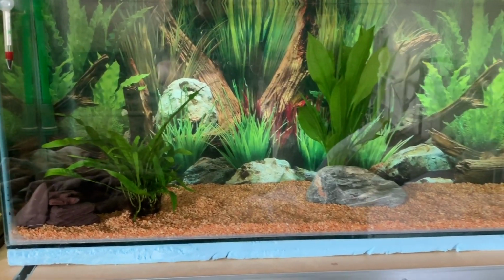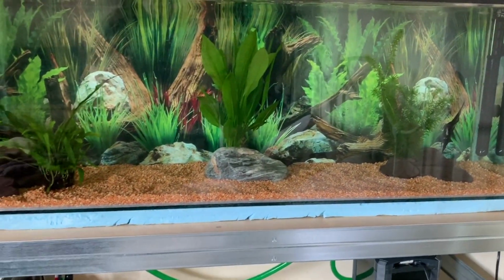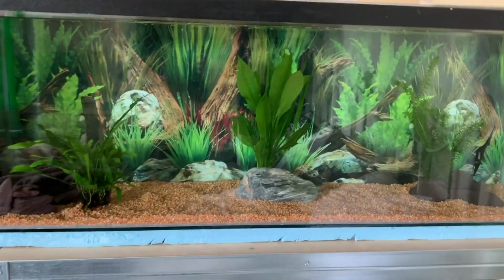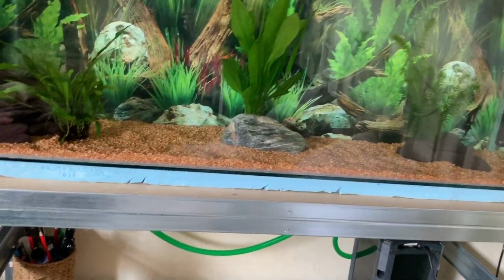But the new layout, you guys haven't seen the new layout actually of the 240. I am absolutely loving it, right? This is the brand new layout of the 240 litre. I'm absolutely obsessed with it at the moment. I love the way that it's even the whole way across. I've spread out some, they're all real plants in there. I've got some Java fern just there. I've got some other ones across there, but I'm loving it, right?